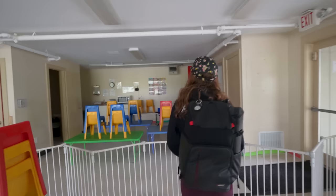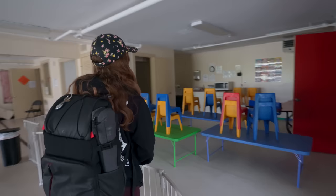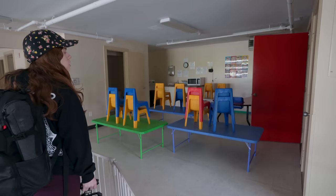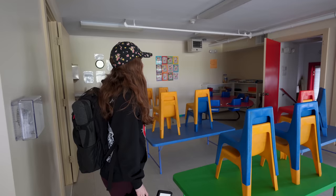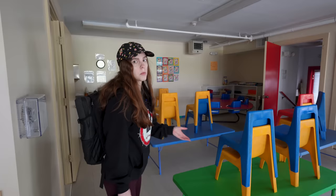I don't know why. I guess they stored the chairs up here and then just kind of never came back. Yeah, for more space. Just left it there. Still got these baby gates up everywhere for the kids. All right, so this part seems like we got a lot of stuff separated from this side. I don't really know why they separated it, but maybe this was like a little classroom.